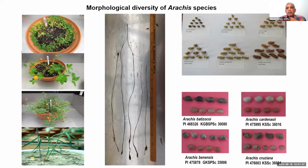So to the right here, in the picture, they're all the different morphological diversity in the peanut pods and seed sizes. So they vary from very small seeds or pods to, in the top picture, in the very last one in the bottom is Arachis villosilicarpa. It has little larger seeds, and that's one of the species, the seeds of which are consumed by the natives in the Amazon region, actually.